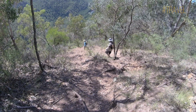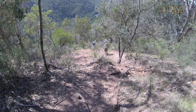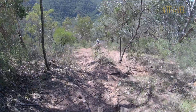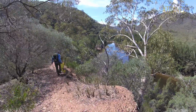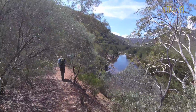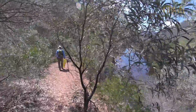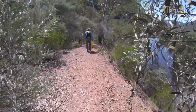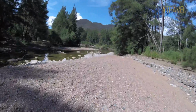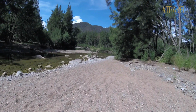That's right, all the way to the bottom we go. Finally, I can see water, but when will this walk end? When are we going to get to the water? Just never stop. Finally, we arrived at the end of the trail, which was really nice.